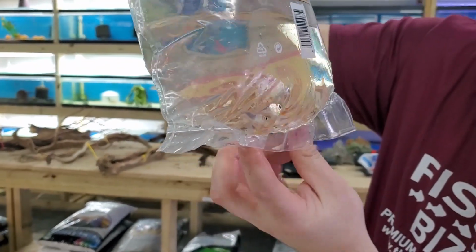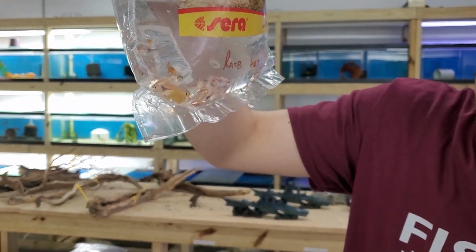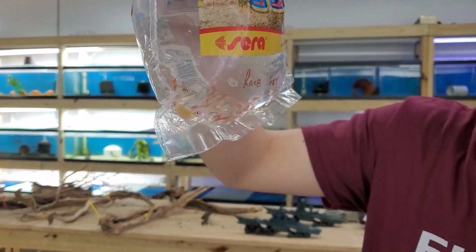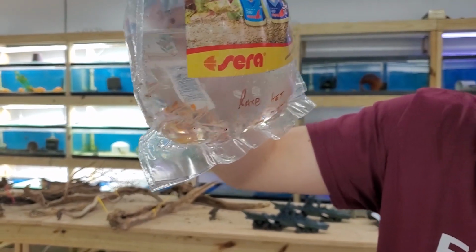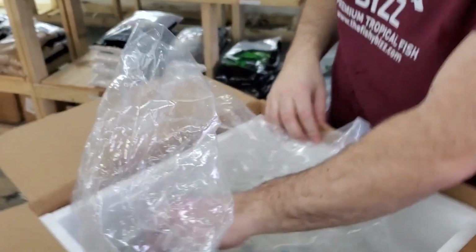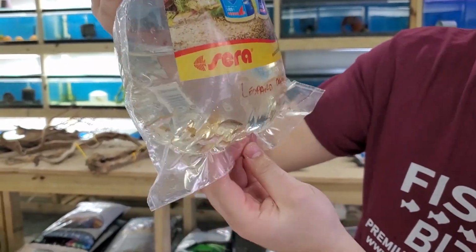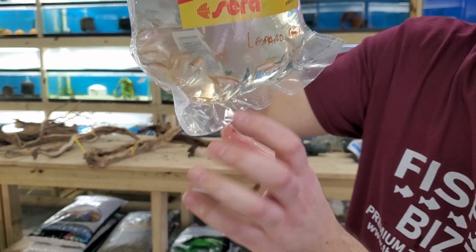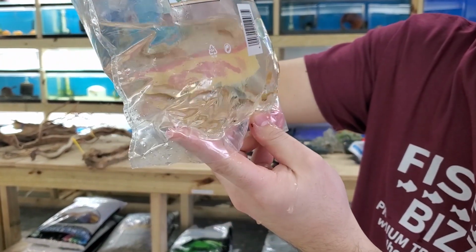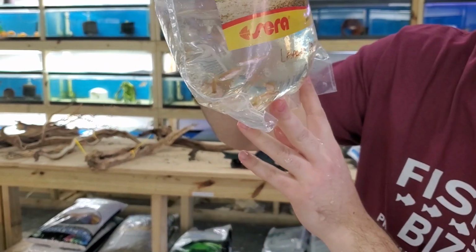Harlequin rasboras. They actually look pretty good out of the bag right here. Nice colorful orange and purple tones to the body. I keep them in my shrimp tank, and they don't bug the shrimp, so good shrimp companions. Leopard danios, classic, very popular, if you're looking for an active, hardy fish. These are your guys.